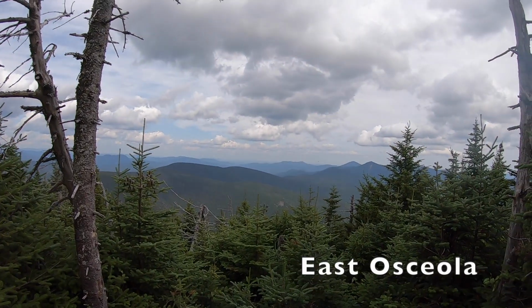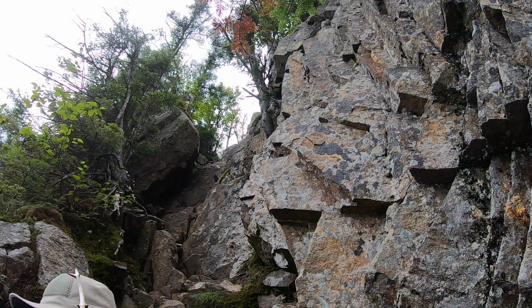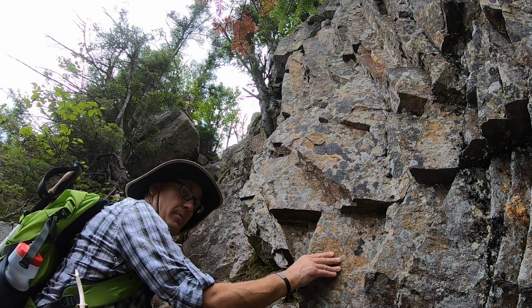We are now looking east from East Osceola. All right, this is the chimney, guys. Straight up.